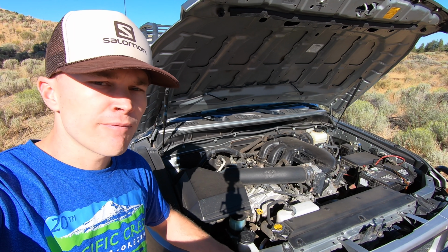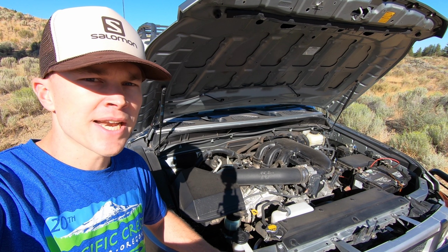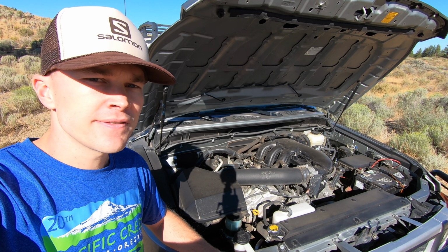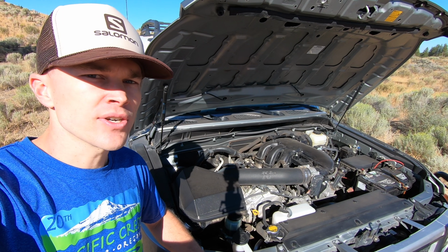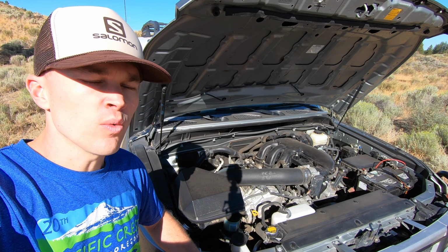Models equipped with the part-time four-wheel drive system are also paired to a 5-speed automatic transmission. In early years, we see 15 miles per gallon in the city and 19 miles per gallon on the highway. 2010 and newer, that increases to 17 in the city and 21 on the highway.